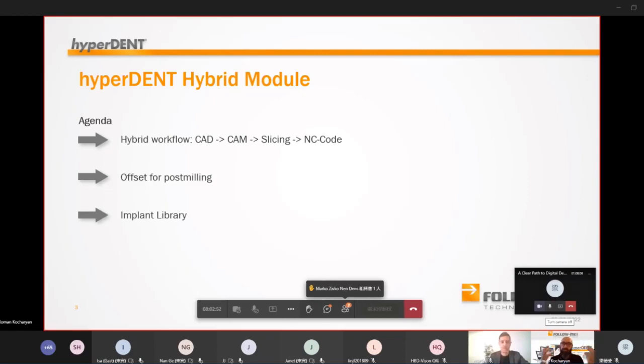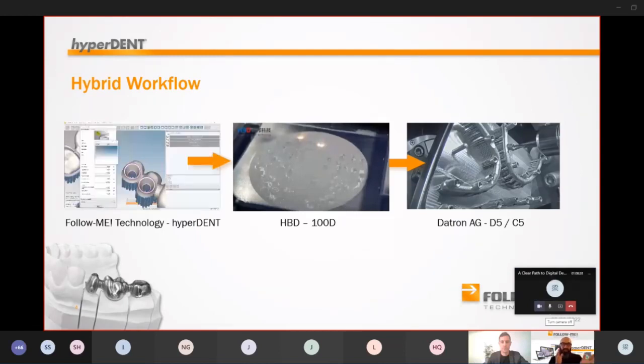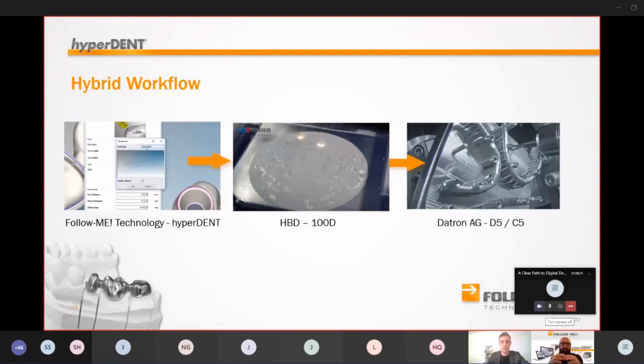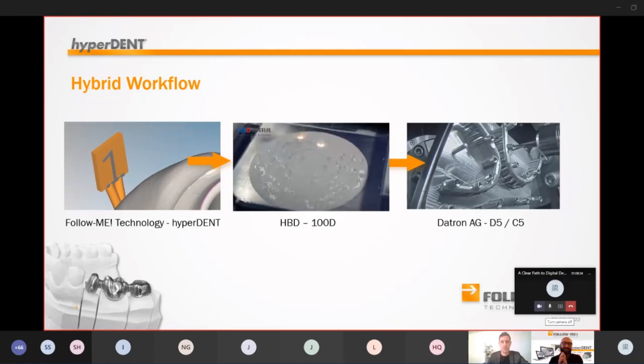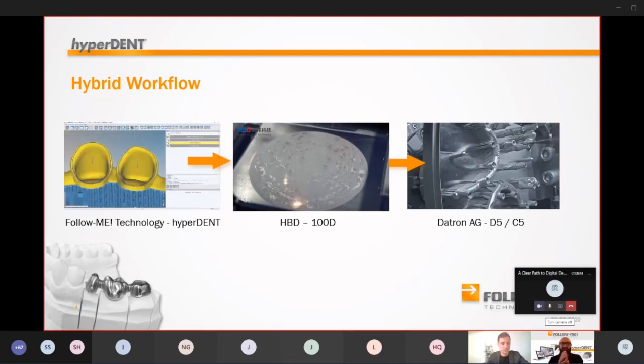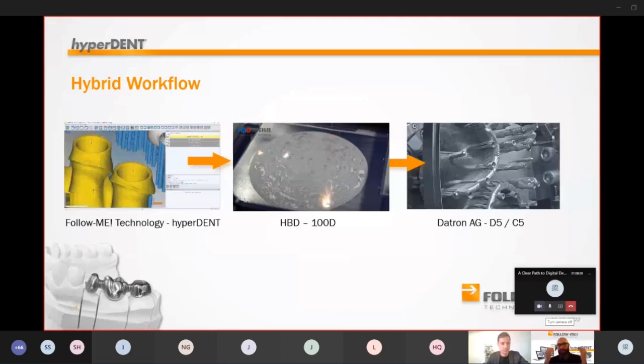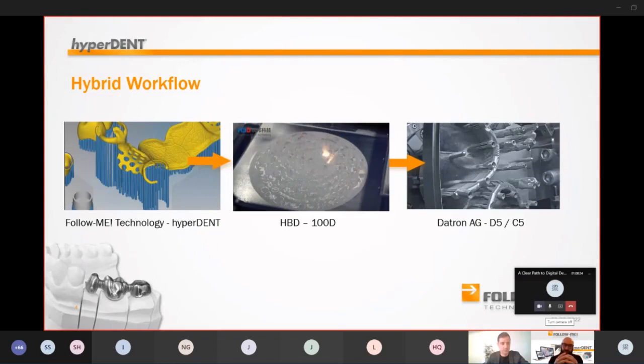And to make all this process automated, we use implant libraries, CAD libraries, and CAM libraries. So here we can see the workflow. Nesting, creating pins, support pins, and some special tags to not lose your parts after printing. So 1, 2, 3, there can be some letters. Then printing and milling. Here we are. So all this process is in front of you: nesting, printing, and milling in three videos.